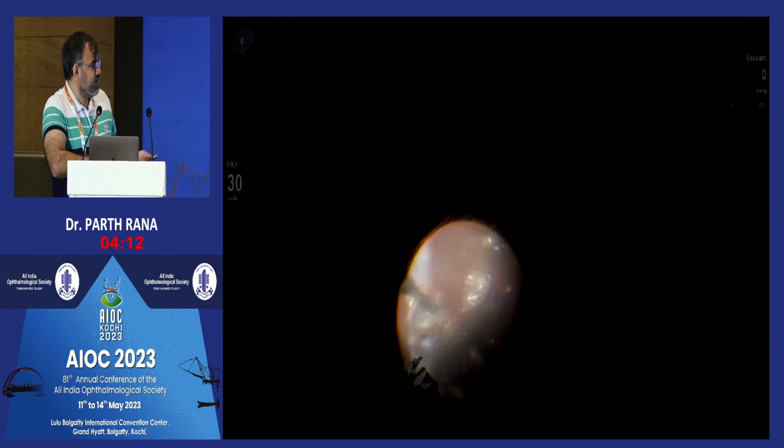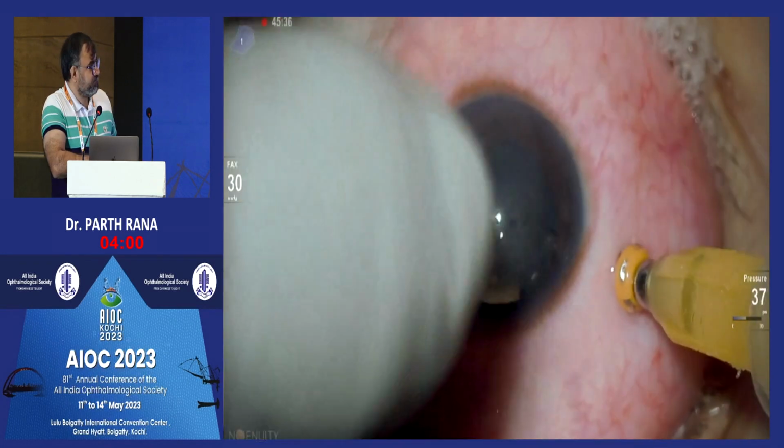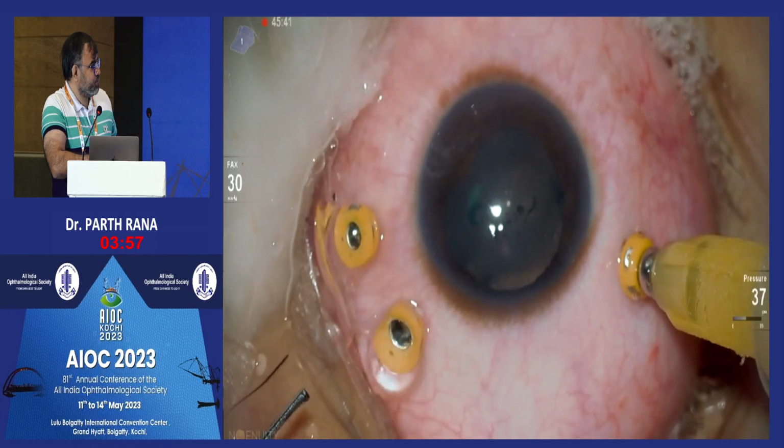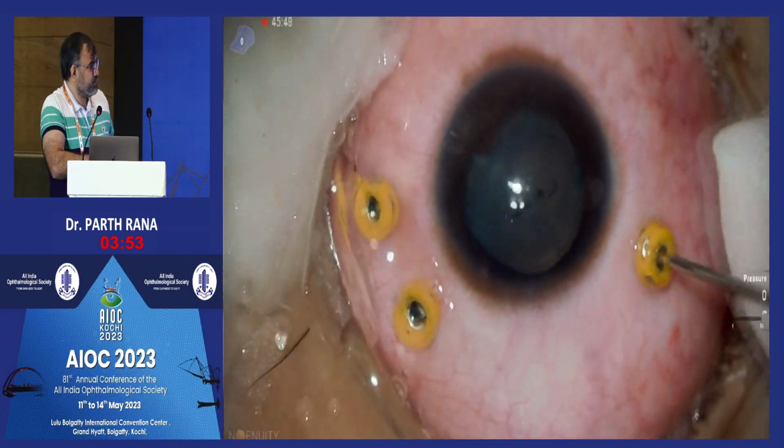I did even laser again to some of the part which I felt was not proper there. So I removed it again, and finally the retina got settled. PFCL was removed, silicone oil was put, suturing was done at all the ports.